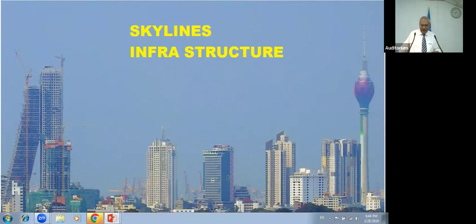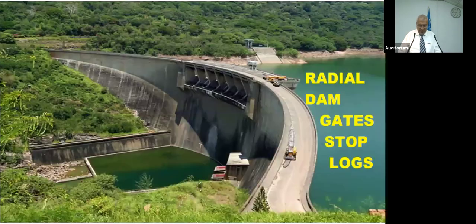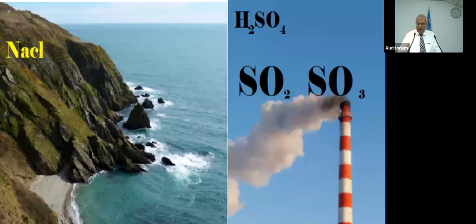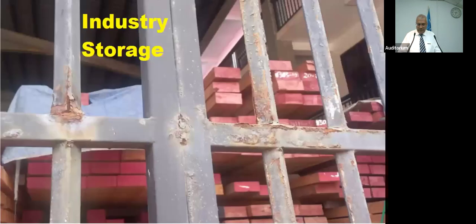We have the skyline with a lot of buildings coming up. Then we have the coastline, C5M, Marine Drive, and radial gates and dam gates, with water immersion. On the seaside, you have sodium chloride as your electrolyte. In the industrial area, you have sulfur dioxide, sulfur trioxide, and sulfuric acid as the electrolyte, acid drain. And this is your Puttalam Lakvijaya. So many things are happening.